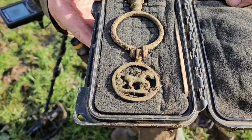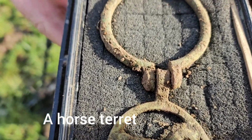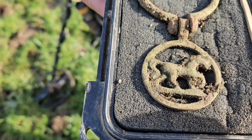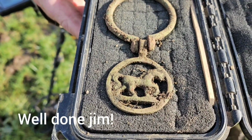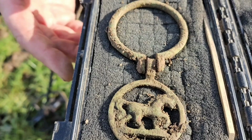Look at this for an interesting artefact. There you go. It's obviously a horse harness pendant. That's really nice, mate. That is probably at the moment up there with find of the day, Jim. Happy days. Really nice find, that. Something different, isn't it?